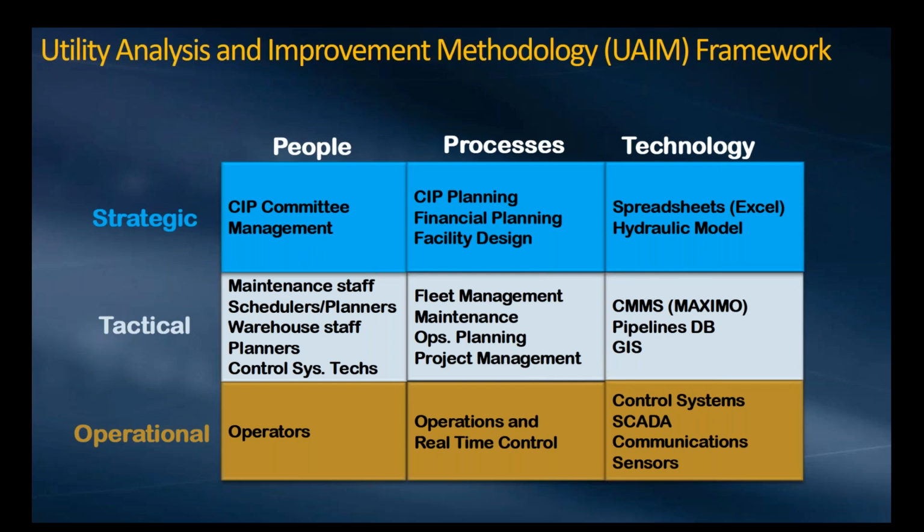Too many times, when we're looking for a solution, we immediately turn to technology without thinking and considering the processes itself or the people in our approach. So this conceptual view helps us understand that the work is done by people, executing processes, and aided by technology, and is the foundation for our methodology, or UAIM. Next, please.